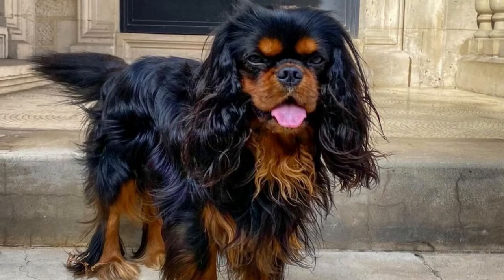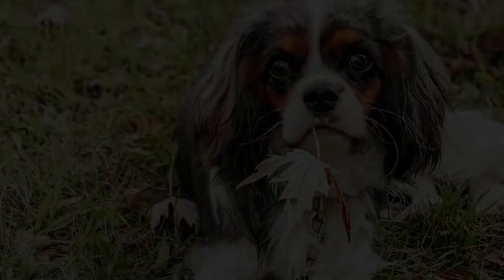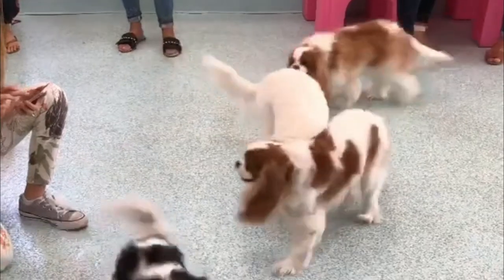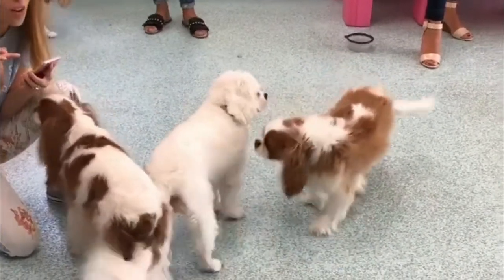Cavaliers are a double-coated breed. They have a downy undercoat and a guard hair topcoat. During the summer, the Cavalier sheds the downy undercoat, and you can help by using a Mars rake to get all that undercoat out. They come in only 4 official colors.